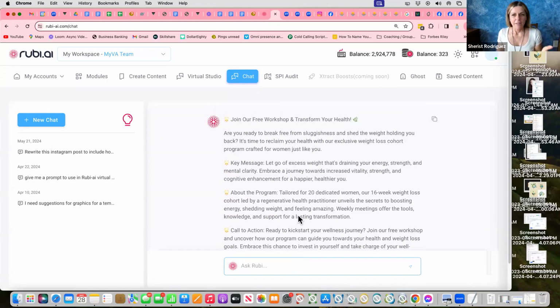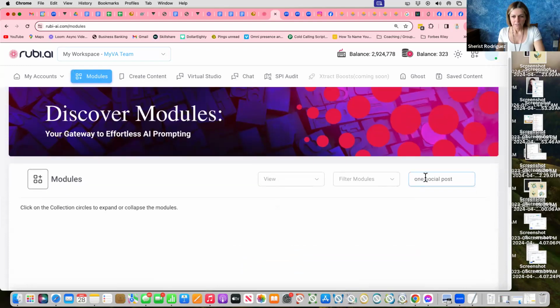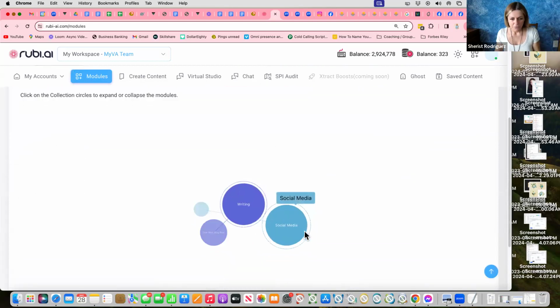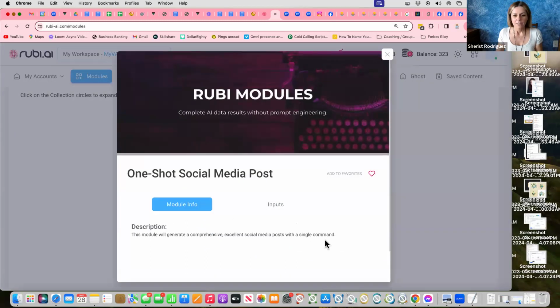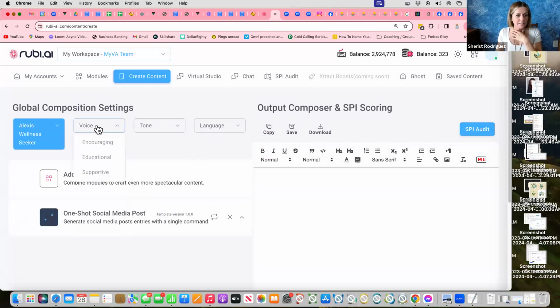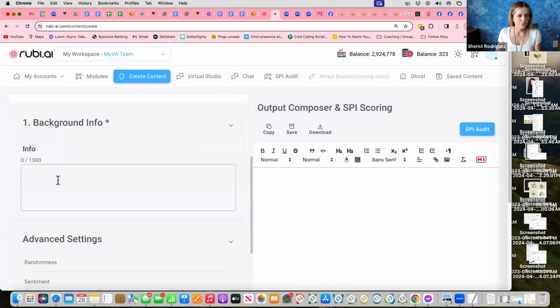So there is a social media module. Let's go find that because we have a few more minutes. And social posts. Oh, we have the one-shot post. That's the one I like too. I forget how it's spelled. There's also a one-shot blog post too, which is pretty cool. One-shot social post. Let me see how many characters. So again, let's go with our Alexis, and we want to be encouraging, let's say inspirational this time. One-shot post. Ooh, yes, I have room.